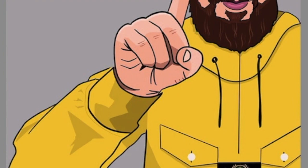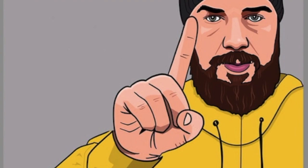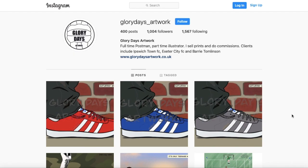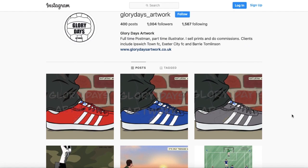It's absolutely fantastic. The colours are so vivid. It looks absolutely brilliant. I might be a bit egotistical if I stick that in my hallway, but I've certainly framed it and I will look at it again and again. Here's his Instagram. If you want to head over to his Instagram, Glory Days Artwork.